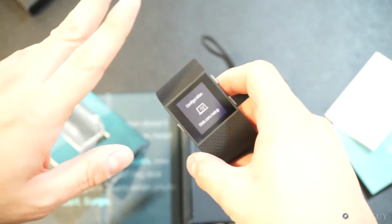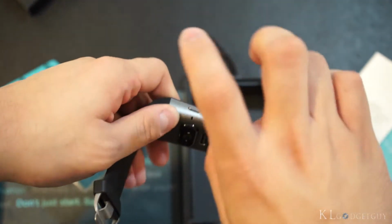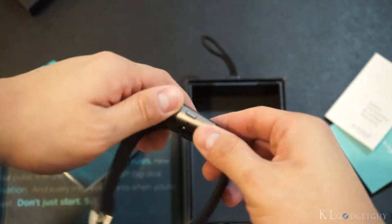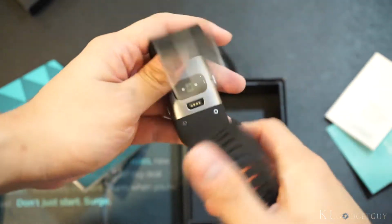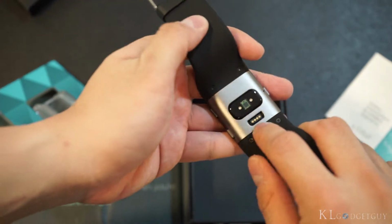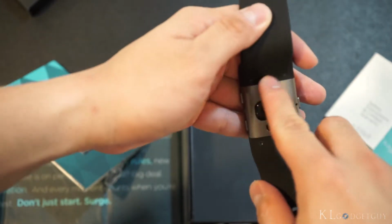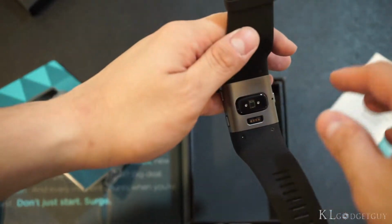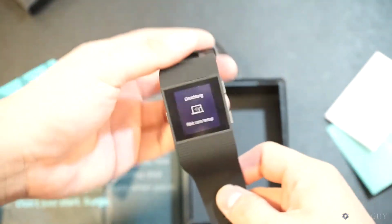But before we activate the Fitbit Surge, let's check out the hardware. So it has a very nice aluminum-like material around it, and here's a button, and there's two buttons right here. And on the back here, here's the optical heart rate sensor as well as the charging connector. There's actually 4 screws right here, which I believe you could use to exchange the strap, but I'm not sure if you are able to buy it at stores. But Fitbit should be selling those additional straps if you want to change those colors as well.